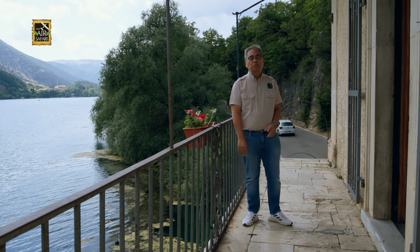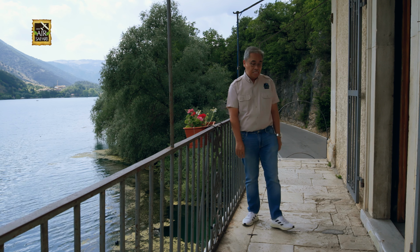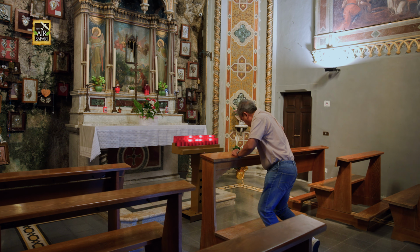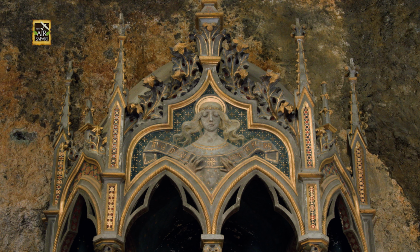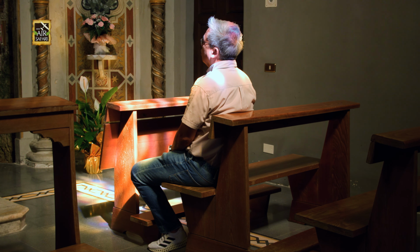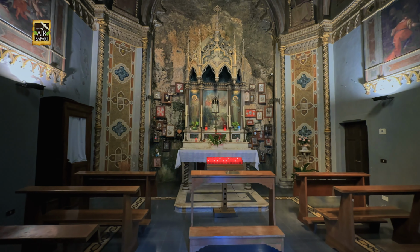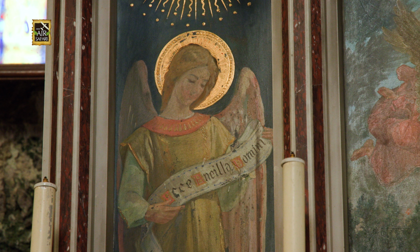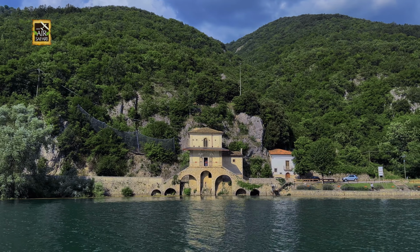This is one of the most beautiful churches here in Scanno, and it's dedicated to Our Lady of the Lake. The church was built based on a local legend, where a traveler was trying to get to the town of Scanno amidst a snowstorm. A miraculous light cleared the storm with sunshine and guided him until he reached this very spot. Only after did he realize that he had crossed the entire frozen lake on foot.